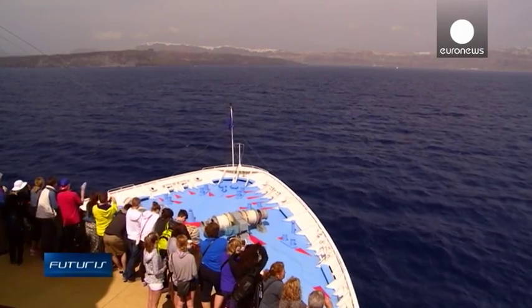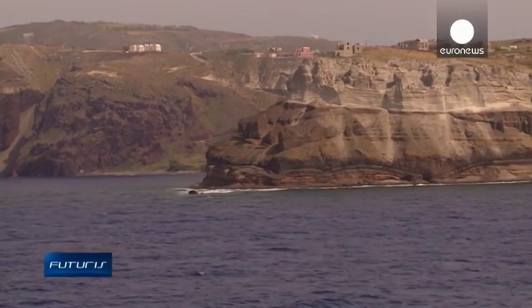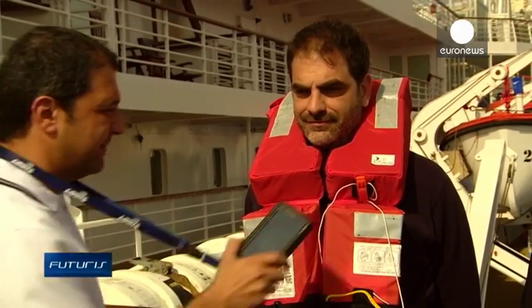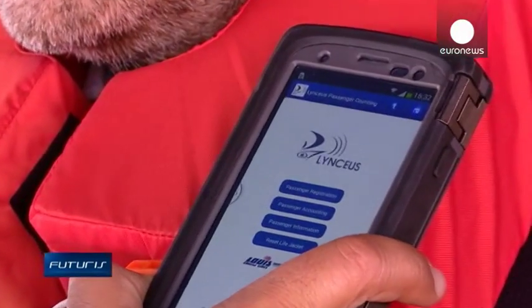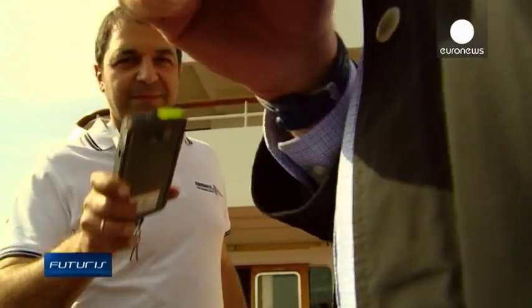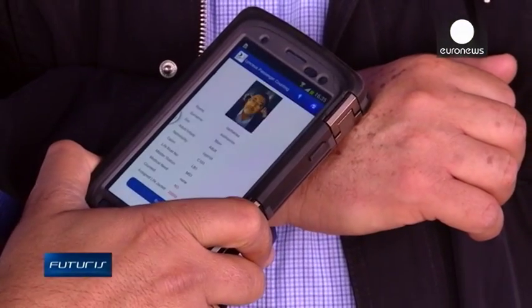Rather than searching through printed lists of passenger names, the crew can identify and count each evacuated person using a convenient handheld device. The same smart tag can be worn as a bracelet, so the person can be found even if there's no emergency.